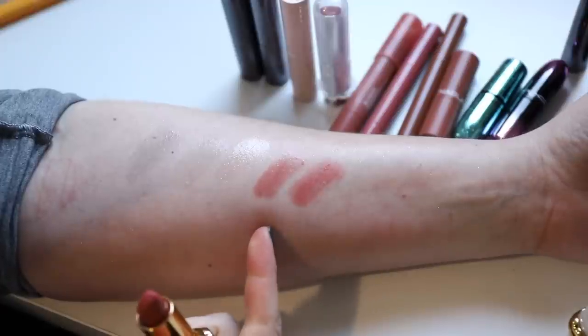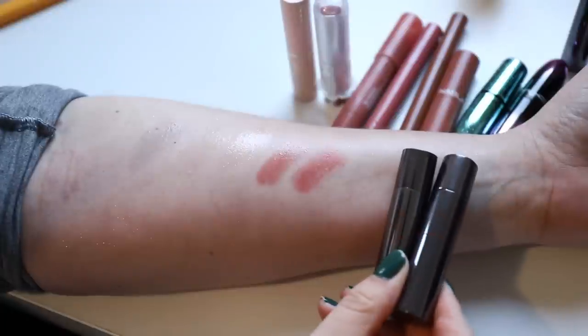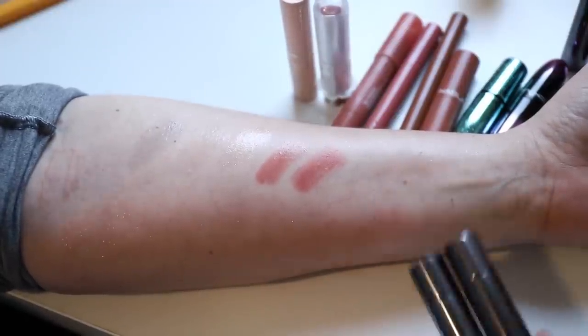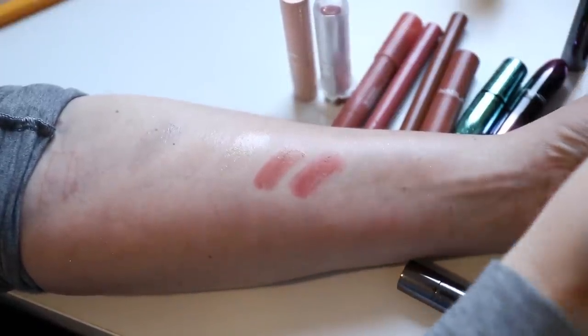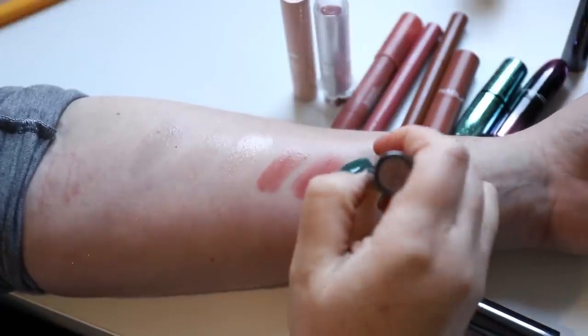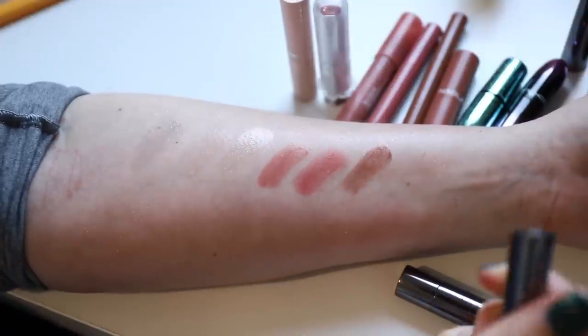Very similar. One looks slightly less pink, one looks slightly more pink. Fantastic lipsticks by Linda Hallberg again. I've got the shade Famous and Pink Opal. Famous is more brown, Pink Opal is more pink. I am obsessed with Pink Opal. I have another one in my handbag as we speak because it's my go-to on the run lip product.